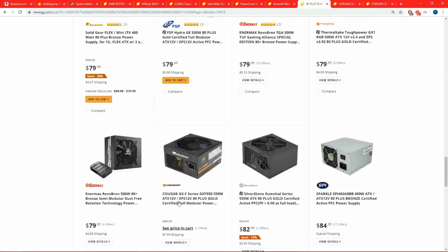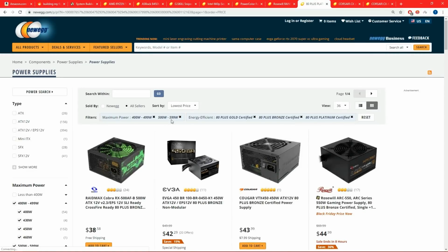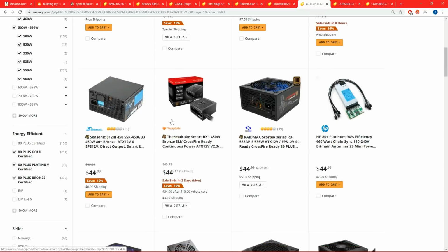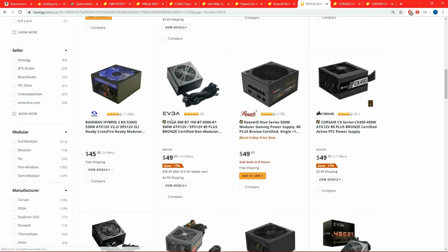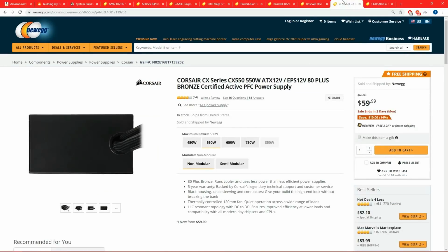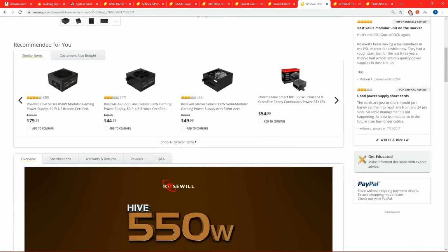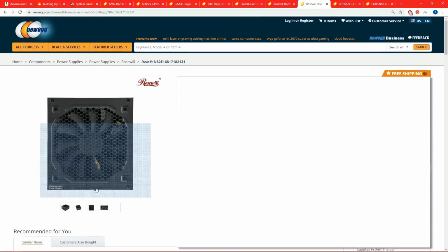Let's just do one last check all the way back to the beginning. What were the cheapest options again? Double checking, what is our extra money getting us? All right, so let's check this one maybe. 550 watt. Rosewill has been all right for me in the past. So you're paying 10 extra dollars. Let's see the rail here.